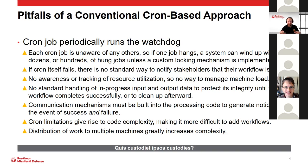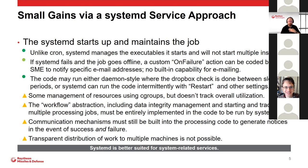There's no standard handling of in-progress input and output data. Communications have to be built into the processing code to generate notices, both in the event of a success and failure. And basically you have to do all sorts of things in your processing job that are complex to implement. And then, of course, distributing the work to multiple machines becomes a bit of a challenge as well. You have a small gain by using systemd.